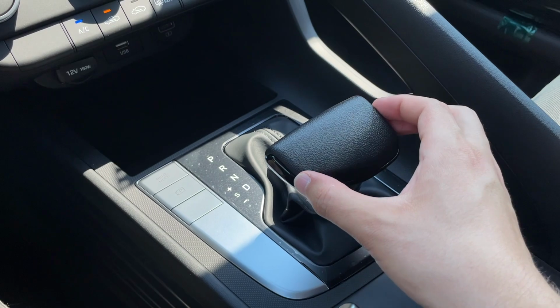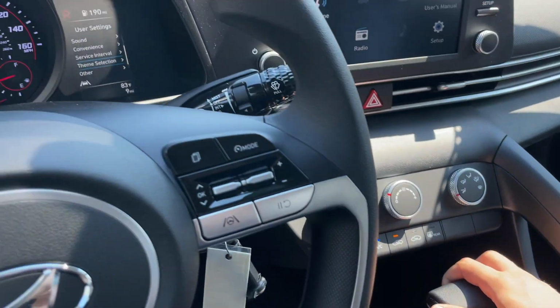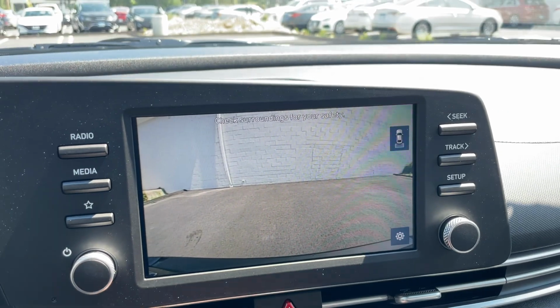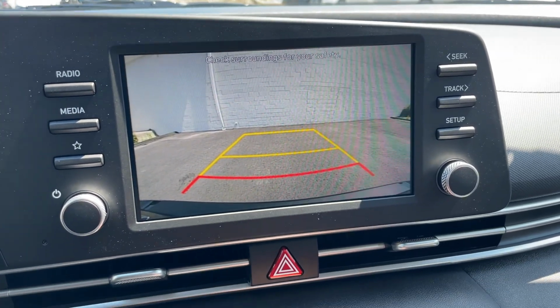And here is the shifter that will control the IVT transmission, and it's a little bit on the bulky side. I really wish it was a tiny bit smaller, but it does have plus and minus. You can control the gears, but there are no paddle shifters. And there's going to be a button to activate the backup camera. So here is the backup camera. It's nice and clear, nice and wide at the same time.